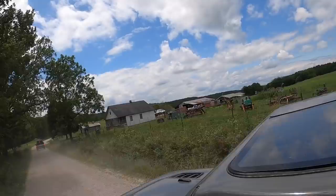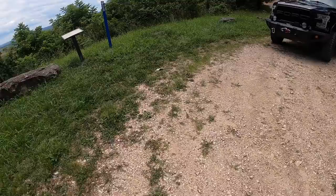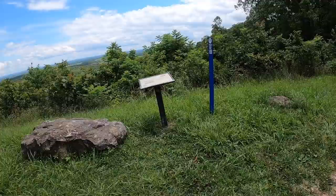Okay, stop for a little break here. Looks like we got a little picnic area where you can hang out, and it looks like one heck of a view. So where are we right now? This is Glaytop Trail. Yeah, and we're about 1,400 feet in elevation. You don't get a whole lot higher in Missouri, I don't think.